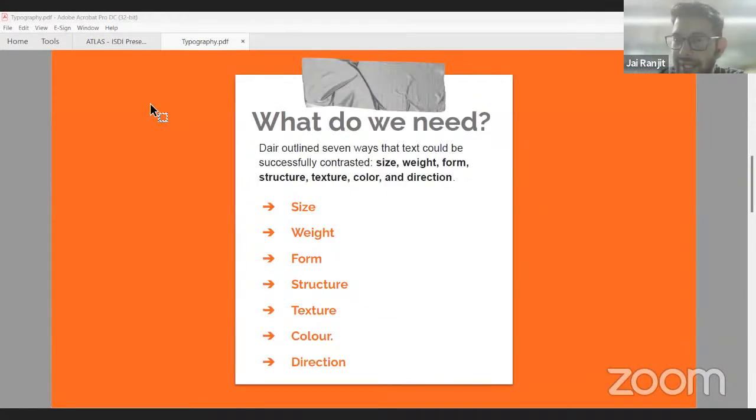So what do we need in this case? A gentleman called Dyer outlined 7 ways that text could be successfully contrasted: size, weight, form, structure, texture, color, and direction. So let's talk about each one of these. When we say size, we're talking how big or small that particular piece of text is. But when we say weight, we're talking about how thick or thin it is, how heavy or light it is. So if you look at the screen here, we have 2 typefaces, but we have 2 different weights. But we have 3 different sizes. So it changes the nature again of how we see things and how we approach things.